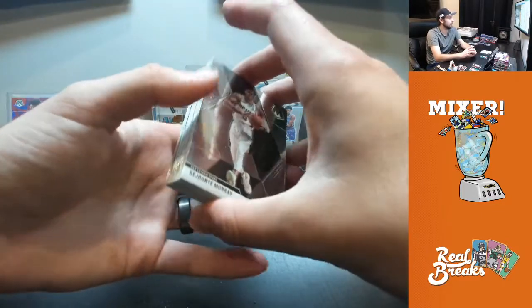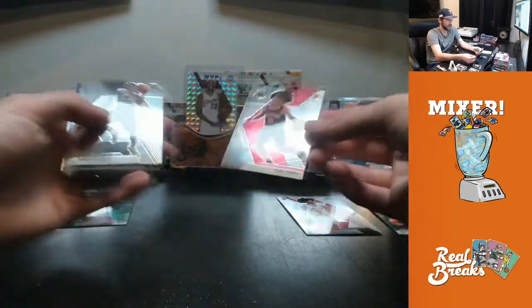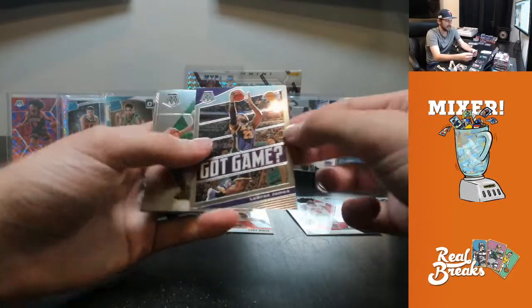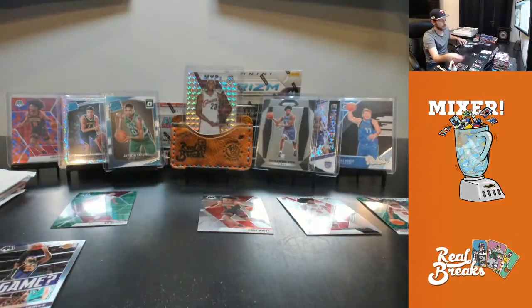Oh, you get a Robert Otto? What? Nice hit. Kobe White's base for the Bulls. These are Kobe White packs. LeBron got game, Lakers. Hachimura green for the Wizards. Some really nice cellos there.